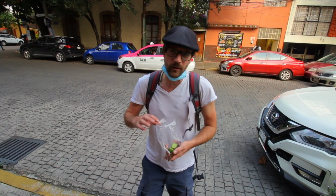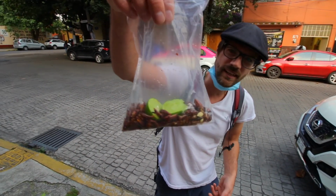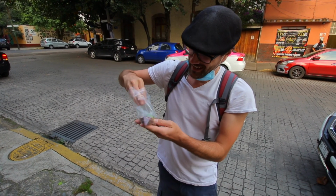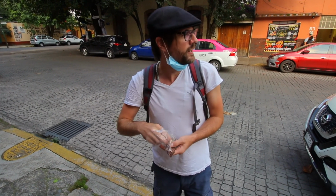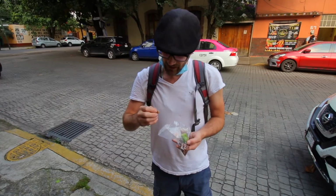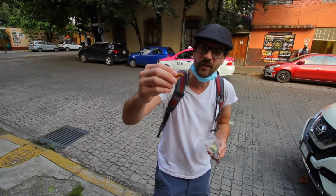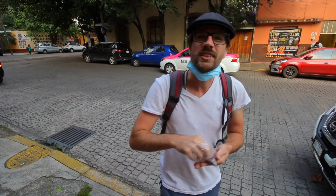So everywhere we've been going on the street, people have been offering us this. Here in Mexico, they call them chapulines, little grasshoppers. Kristen and I just pulled up at a bar and had about a liter of beer, so I'm just drunk enough to try these now. So here's my first experience with chapulines.